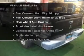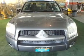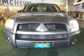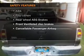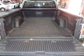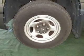Plus, enjoy these notable features that are included in this vehicle: keyless entry, power door locks, power windows, cruise control, an AM/FM stereo with a CD player, a satellite radio, power mirrors. If safety is a high priority, rest assured knowing that these top safety components are included: front ventilated disc brakes, passenger airbag, independent suspension. Let us put you in the driver's seat today.